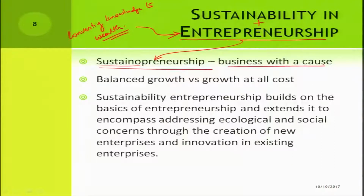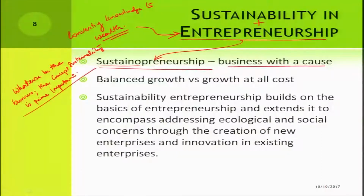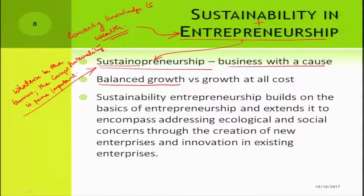The idea is that whatever business you do, the concept of sustainability is of prime importance. That kind of thing, where you are doing a business with a cause, is the newly accepted norm in entrepreneurship. So, sustainopreneurship looks at something called balanced growth instead of growth at all costs.